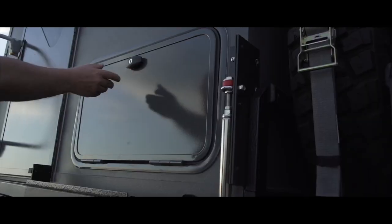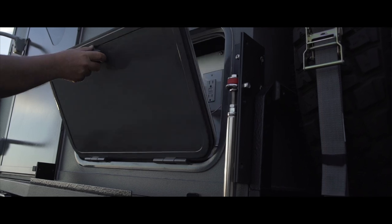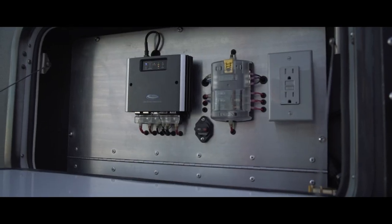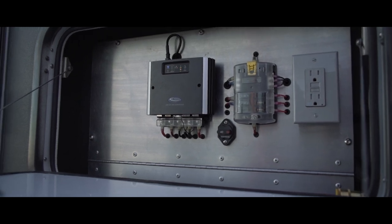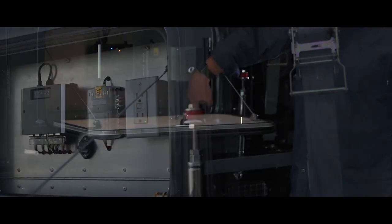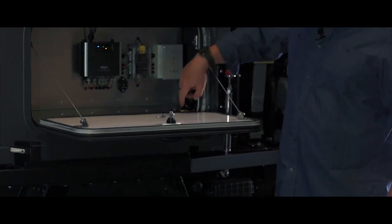In this side locker, we have access to many of our electronic systems, and we also have a place to put the stove if we want to cook outside. So there's actually a propane port here that we can attach the stove to.